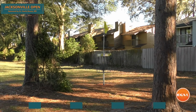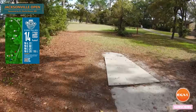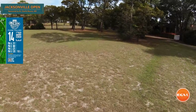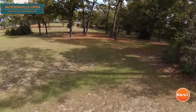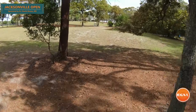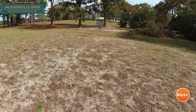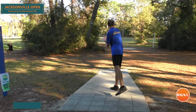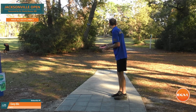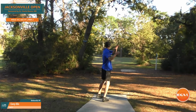Exactly. All right, 14. 425 feet, par 3. So, pretty open up the tee box. You have a little bit of trees guarding the basket here. A little bit, yeah. And the bigger takeaway is that the basket is uphill. So you really got to get a hold of something to finish, give yourself a look up that hill for an easy putt. It makes it interesting. You hit in front of the hill and you're good. You hit on the top side of the hill, you might skip well past the basket.